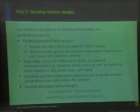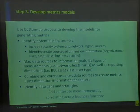And then finally, you develop these metrics models, where basically I take all the questions on the left side of the page, I list all the systems that I know exist in my organization, and I throw them into different buckets. By the time I'm done, I can see where it looks like I have data for metrics and where I don't have anything. And then I can create a roadmap on how to increase my instrumentation level based on that prioritization of my information needs that I've done in step two.